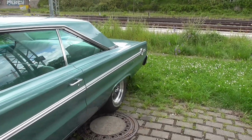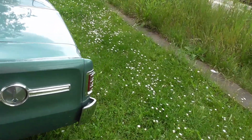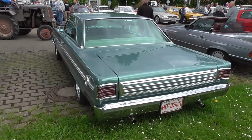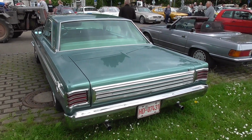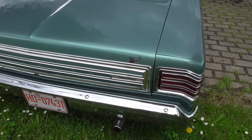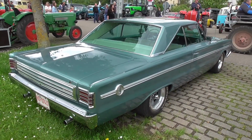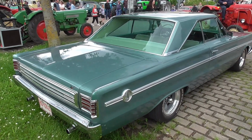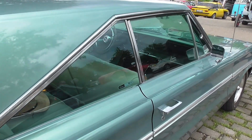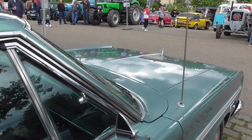Now some farming tractors are leaving. I believe it's a GTX. Let's see if we can find out. Hoppla. No, there's no GTX badge, there's a Roadrunner little. So maybe it's a Roadrunner? I have no idea because there's no badge. Such a beautiful car.